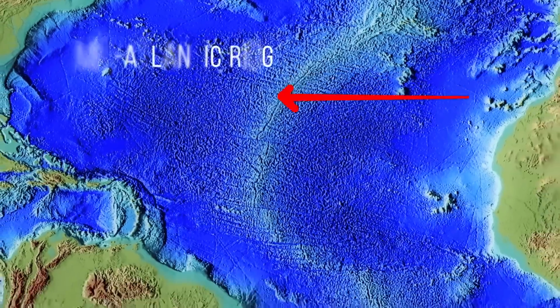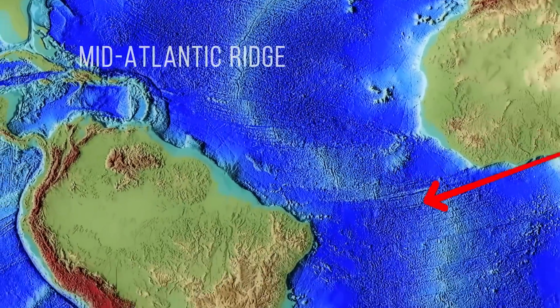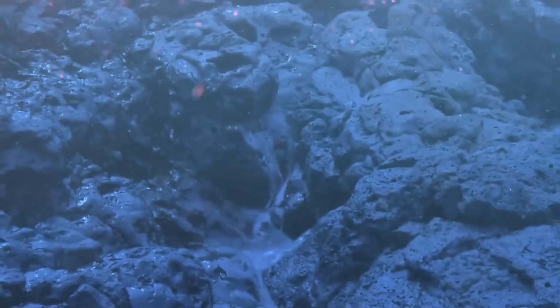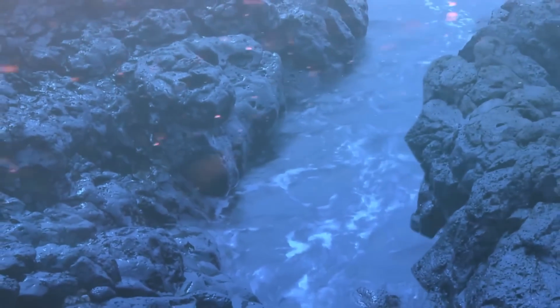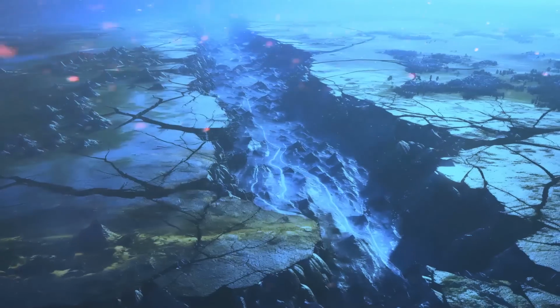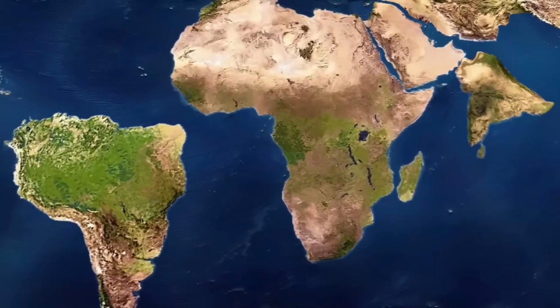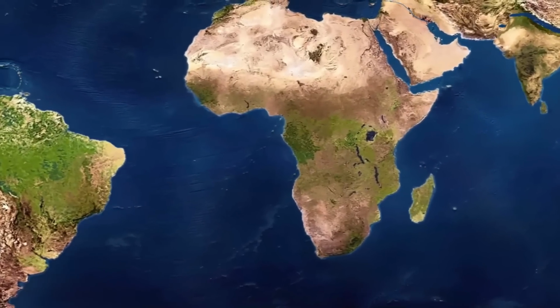It happens along underwater mountains called ridges. One example is the Mid-Atlantic Ridge. I think you can fairly accurately guess its location. Over time, the seafloor grows wider here. This has an effect on the continents on both sides of the ridge. Seafloor spreading causes continents to move away from each other.